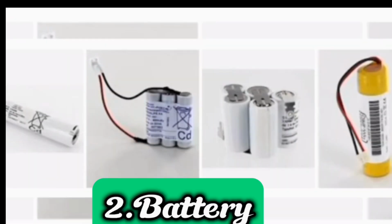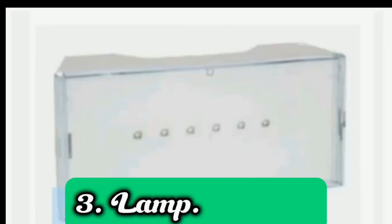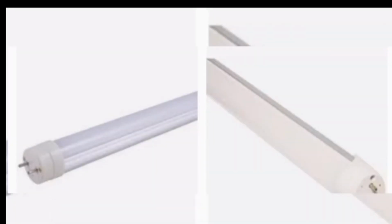Electronic card, battery, lamp, pictogram.